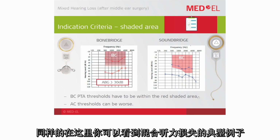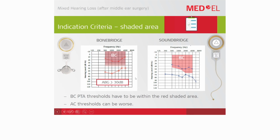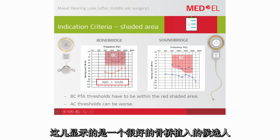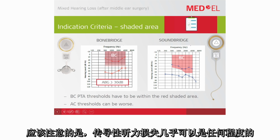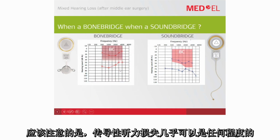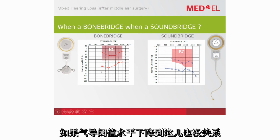So here again you can see typical examples of mixed hearing loss. Here you can see a good candidate for bone bridge. The bone conduction is clearly within the shaded area, but they have a superimposed conductive hearing loss. And it should be noted that the conductive hearing loss can be of almost any degree, so that if the air conduction level was down here, that would also be okay.